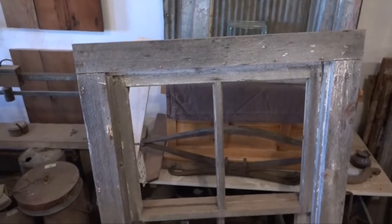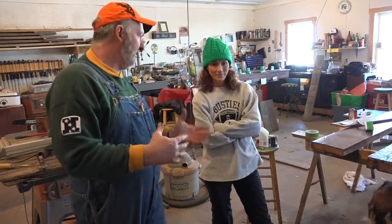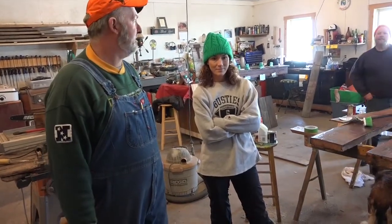I know. But that's the window. You'll see a picture of us taking it out. If somebody wanted that in their house as it is, it's as complete as we can get it.